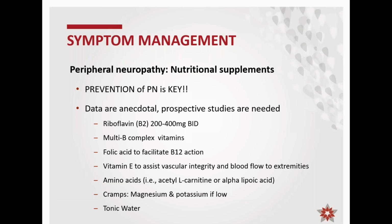Tonic water contains quinine. Now, quinine is actually the thing that will calm the cramps. Some patients find though that the tonic water is just not enough, or they just don't like the taste. You can also get quinine tablets from your doctor. So you just have to ask.